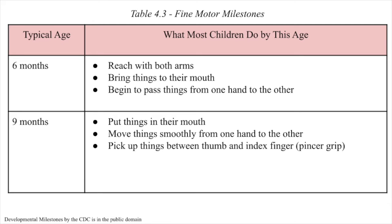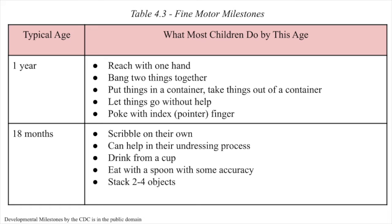By 9 months of age, most children put things in their mouth, move things smoothly from one hand to the other, pick up things between thumb and index finger, pincer grip. By 1 year of age, most children can reach with one hand, bang 2 things together, put things in a container, take things out of a container, let things go without help, poke with index, pointer finger.